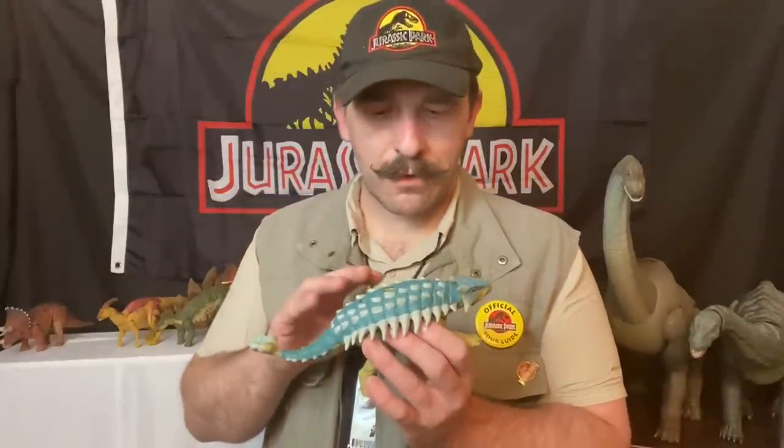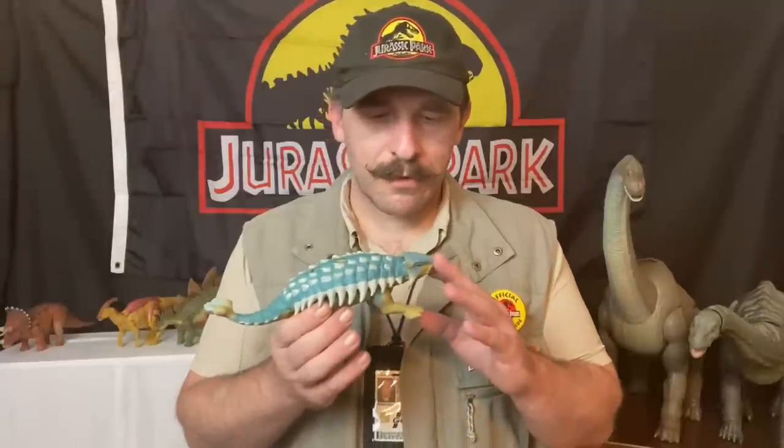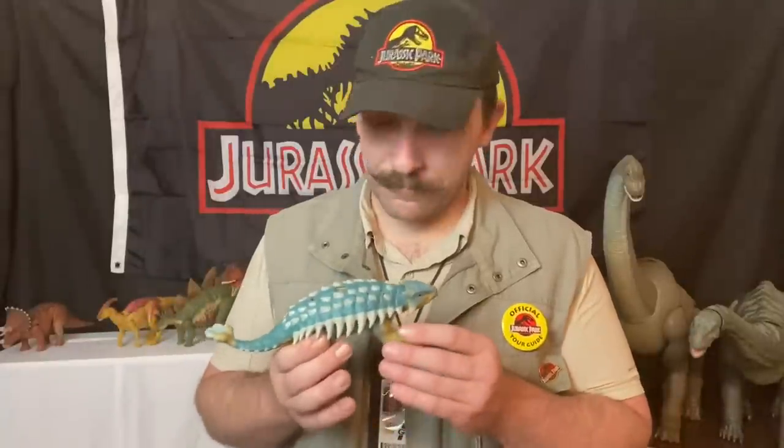That's a very good question. Why is this model blue? Well, some of the younger ankylosaurs, kind of like a baby deer. You know how a baby deer, when it's young, has spots all over it? It's kind of the same thing here. A lot of the younger ankylosaurs are actually blue color. And then as they grow, they get the gray color. Sometimes they stay this color, surprisingly.